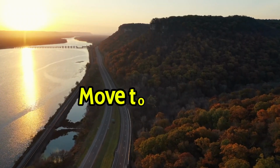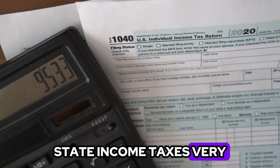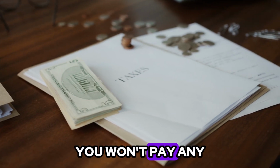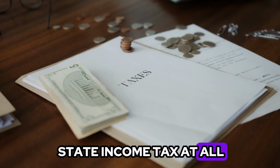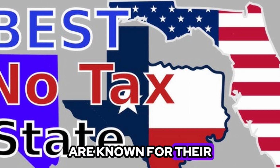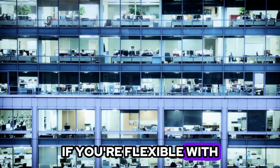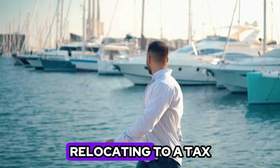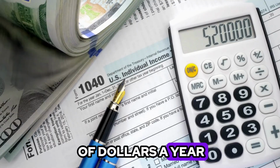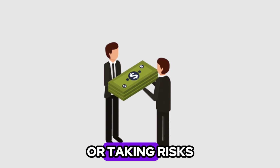16. Move to a tax-friendly state. State income taxes vary widely across the U.S., and in some states, you won't pay any state income tax at all. States like Florida, Texas, and Nevada are known for their zero state income tax policies. If you're flexible with where you live and work, relocating to a tax-friendly state could save you thousands of dollars a year.